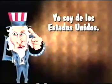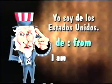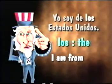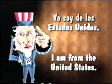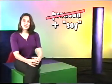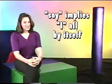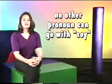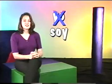Let's take a close look at this sentence. Yo means I, soy means am, de means from, and los is the correct form of the article the to go along with Estados Unidos, which means United States. Soy de México. Notice in this example, we did not use a pronoun with soy because we didn't need it. Soy implies the pronoun I all by itself because there is no other pronoun that can go with soy. It has to be yo soy. That's why you don't necessarily have to say yo with soy.